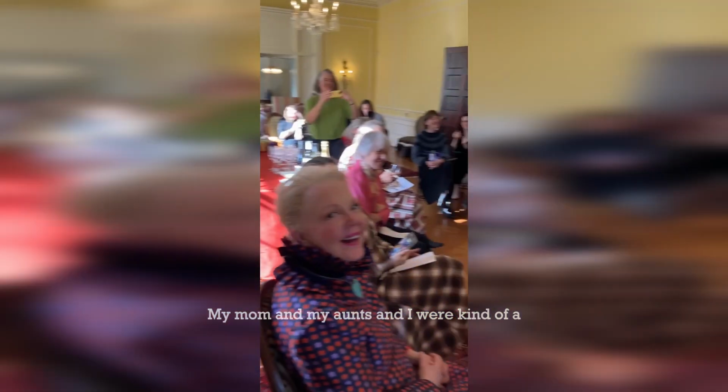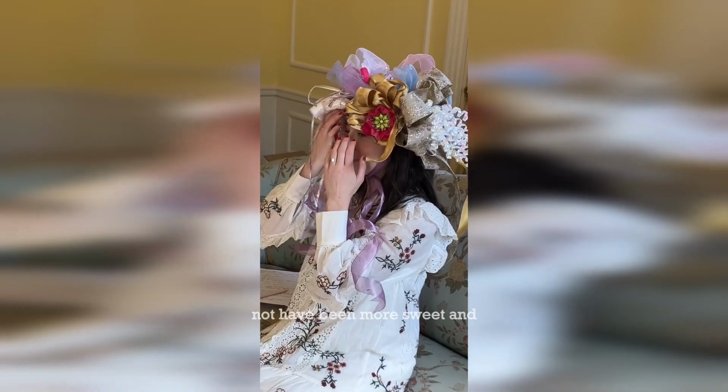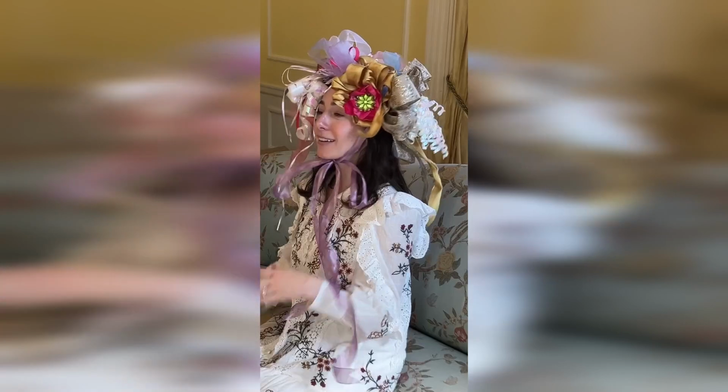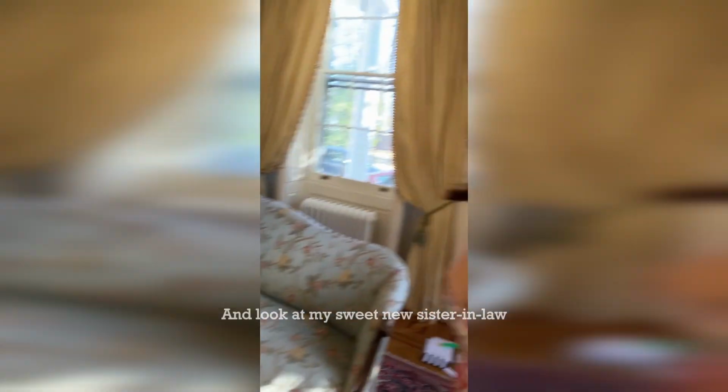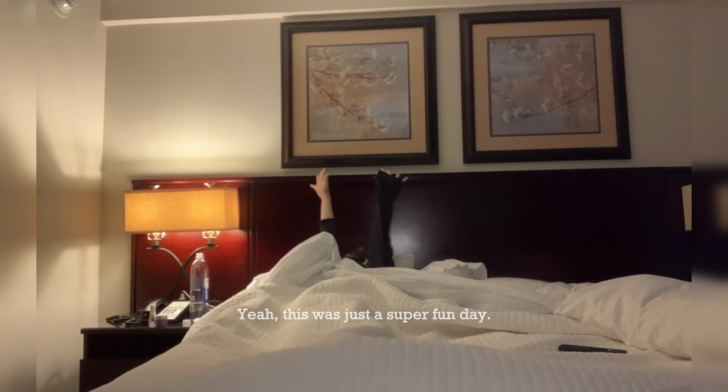My mom and my aunts and I were kind of a small southern contingent amongst all these New Jersey ladies, and they could not have been more sweet and accommodating and welcoming. And look at my sweet new sister-in-law and Izzy, the hat artiste. This was just a super fun day.